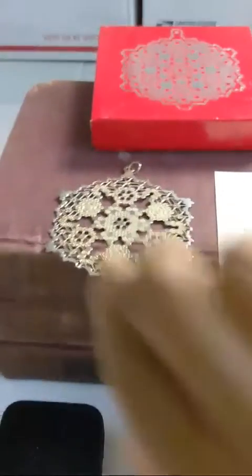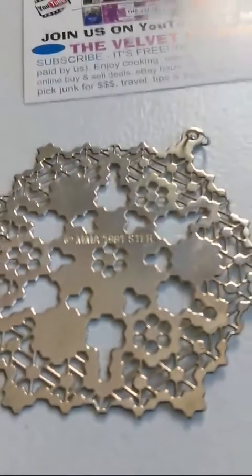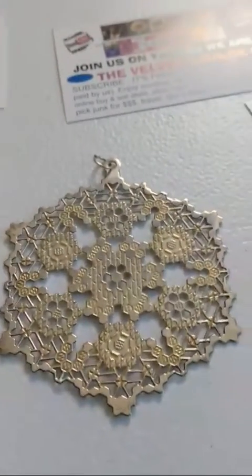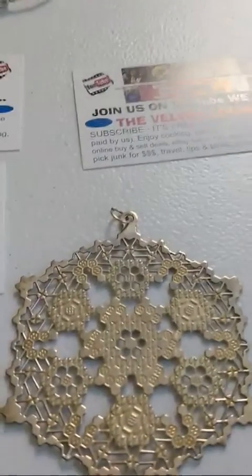So this is actually, and I'll pull it forward so you can see it better, made of sterling silver. You can see it says MMA, which is Metropolitan Museum of Art. It was created in 1991, and the STER period means sterling. You can test it as well, but this is a solid sterling silver piece with a gold wash. Where you see the yellowing, that's actually a wash of 10 or 14 karat gold over the sterling silver. Obviously they did that for decorative purposes.